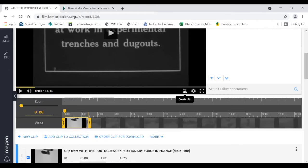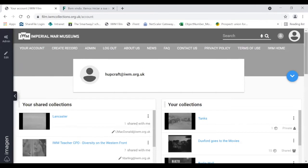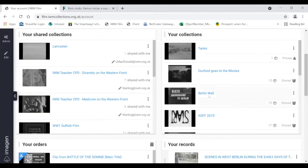There's the option to use our clipping tool. So if you're only interested in the first, I don't know, 5-6 minutes of this film, you can clip that out and save it to your own personal collections, which is where you will then need to create an account. As you can see, I've got a number of collections already on the go. These collections can be shared with other people who have a registered account on the film site. So if you're a researcher working on a TV production, you can share what you found amongst each other. All of you can add clips to the same collection. It's a really useful tool when it comes to people identifying what they would like to use for TV shows, so that we can then provide them with high resolution clips.